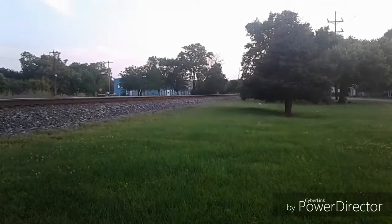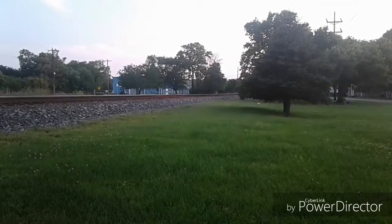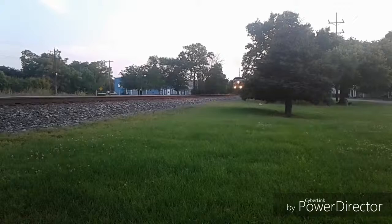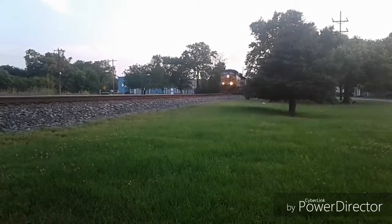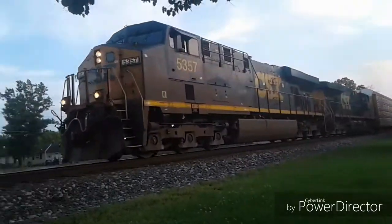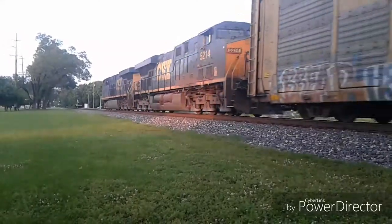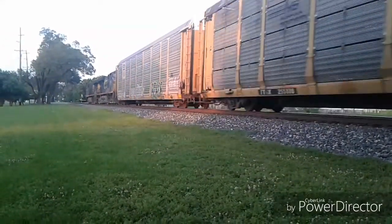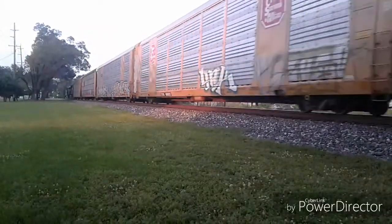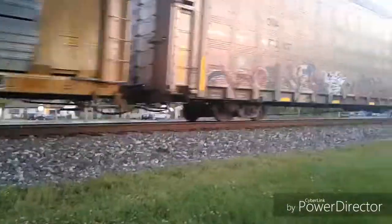This train is a 2-locomotive CSX Autorack train. And the conductor waves to us here. Steady acceleration, and he's picking up speed quick.